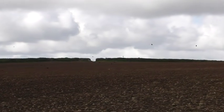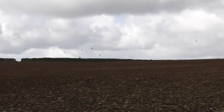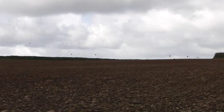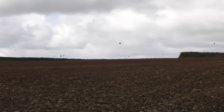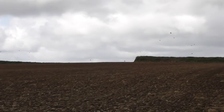The end of April, and this is the last of the spring drillings. It was drilled 2 weeks ago, and these fields sometimes attract the crows. I had a couple of decent bags here last year. There are some crows on the fields, and they seem keen to be here.